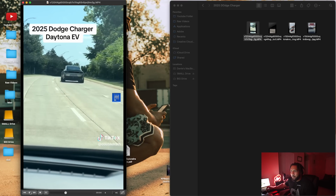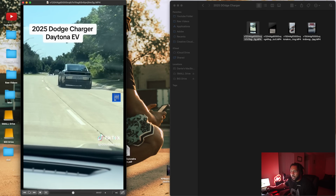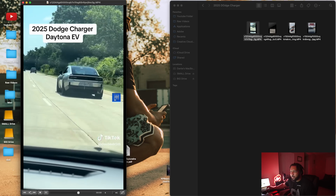All right, so this right here might be the EV. This is the top of the line, and that's why these tires look massive. Okay, so these have got to be 300s. It almost looks like a wide body from the back on the EV. You do see the spoiler, so this has to be the SRT variant.